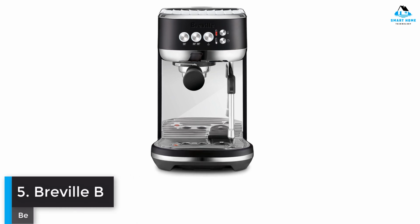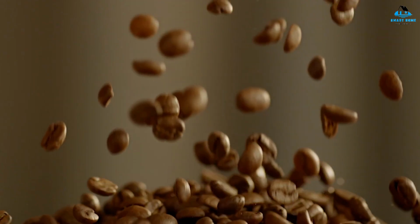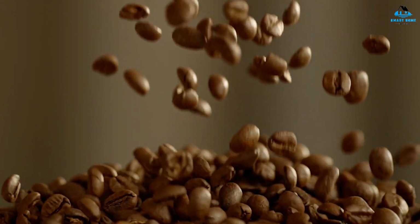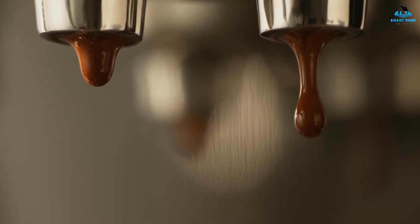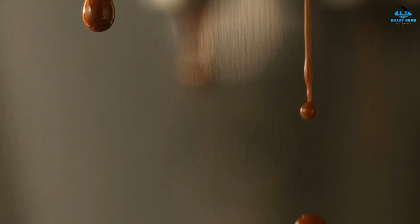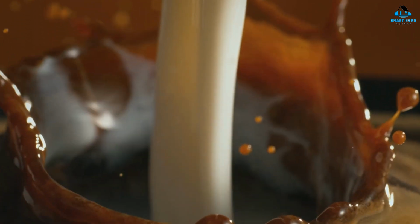Number 5. Breville Bambino Plus, best budget Breville espresso machine. If you're on the lookout for the best espresso machine, the Breville Bambino Plus will likely have popped up in the search results. While this compact Breville espresso machine might look kind of like a toy, it's actually rather powerful and really impressed me during my hands-on testing. Seriously, if space is tight in your kitchen and you don't want to sacrifice on quality, the Breville Bambino Plus is definitely worth considering. Plus, for just $499.95, this thing is hardly likely to break the bank.